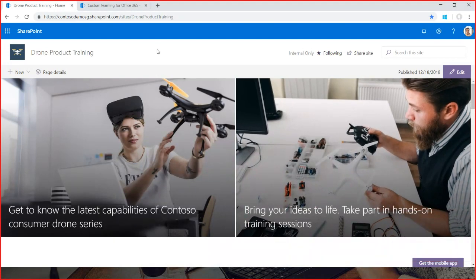So the third and final tip we're going to give you for driving and transforming your employee communications is to use SharePoint communication sites. Rich, powerful websites that anyone can create to reach and communicate with a broad audience across the organization. Let me show you a couple of examples of communication sites, and then we'll see just how easy they are to create.